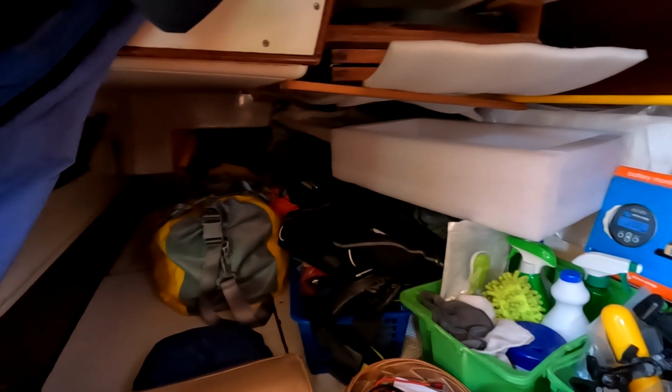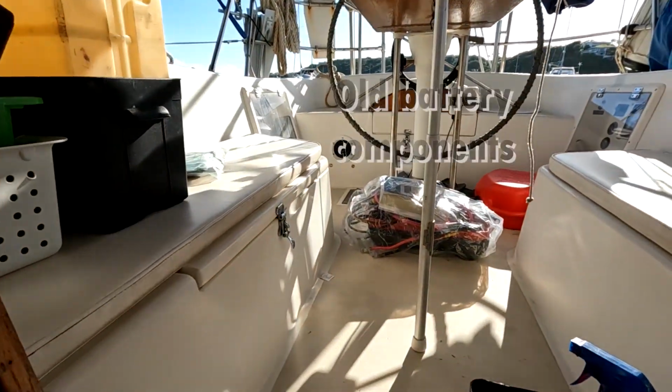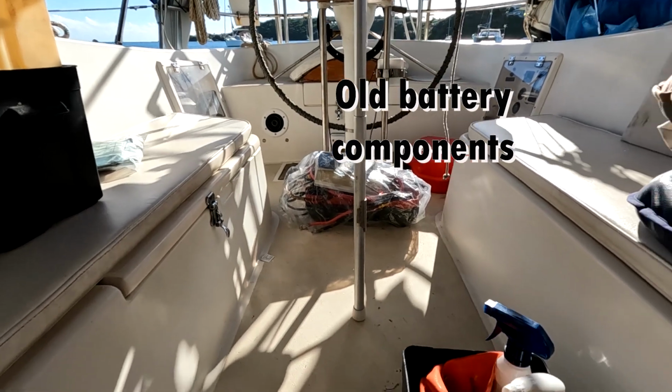Then back here in the garage, I mean, that's about as organized as it gets. Out here I got a bunch of stuff right there to sell or give away.